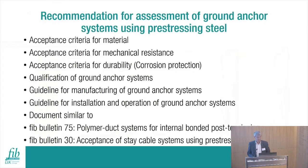But some of the things that you would expect to see in it, based upon the current way that we produce guidance for systems, is looking at acceptance criteria for materials, for resistance, and for durability and corrosion protection, and qualification, in other words, an approval system, guidelines for manufacturing and installation. And it will be very similar to the two documents I've mentioned below, which is the new polymer duct systems, which includes all the necessary testing and factory control on the production of it, and a new one which I'll describe in a minute about stay cable systems, which is based upon an existing document.